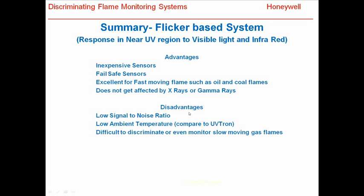The biggest disadvantage is when you have a small gas burner where the flames are moving very slowly, and the signal to noise ratio is very high. So it becomes useless to try to discriminate against the background. It also has a slightly lower ambient temperature rating compared to a UV-tron or UV tube-based scanner, and it is difficult to discriminate or even monitor slow-moving gas flames. Now, when we look at this part of it, you have to keep in mind that in many cases, we have to be able to see the pilot also.